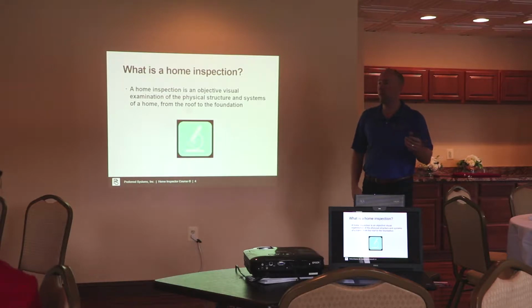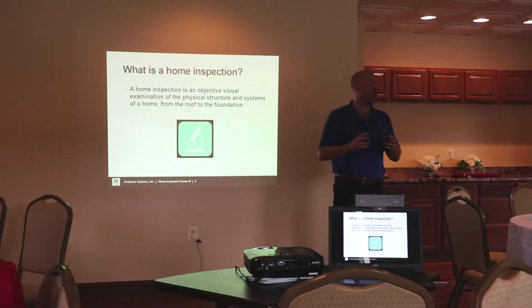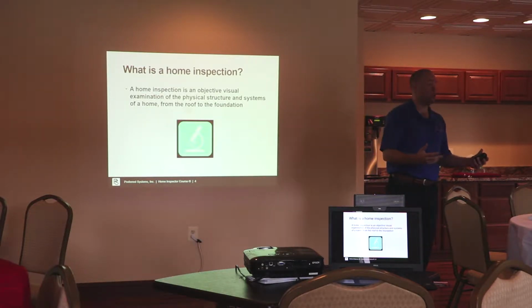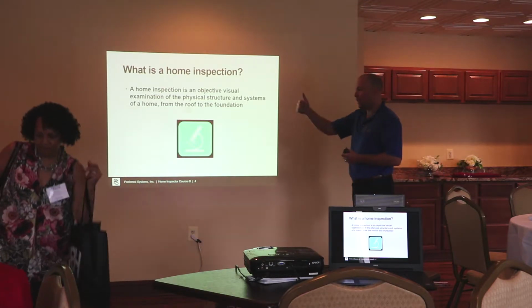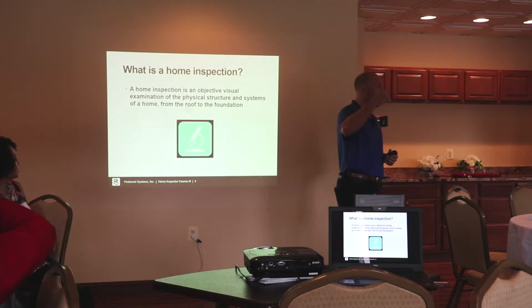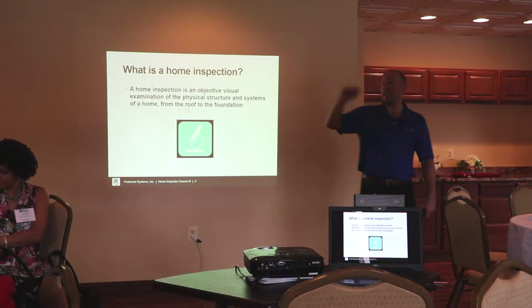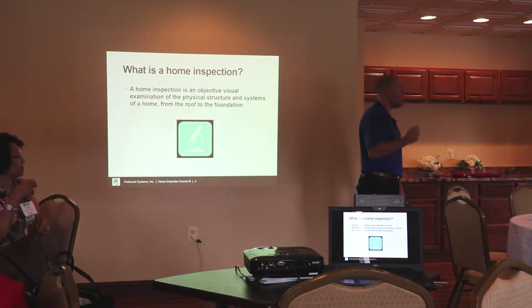The whole reason behind that is home inspections are not code inspections. They are functionality inspections of the home, how it was designed to function. Now, home inspectors will still bring up code issues if it pertains to safety and the structure of the house, but we can't cite code while doing that. So I can say, hey, there's no GFCI outlets in the kitchen. This is a safety hazard.